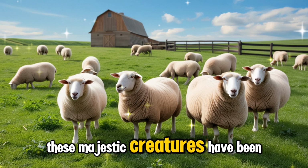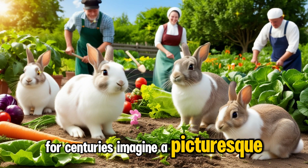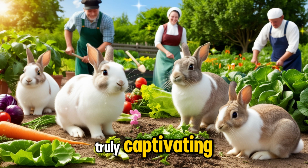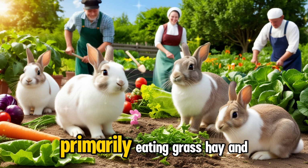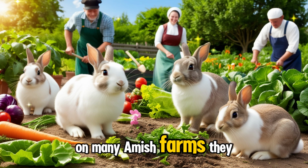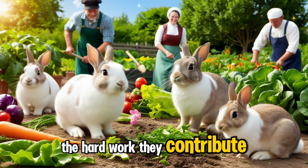These majestic creatures have been loyal partners in farming for centuries. Imagine a picturesque scene of a horse plowing a field or trotting down a sunny lane. Their strength and grace are truly captivating. Horses have a diet that's as strong and hardy as they are, primarily eating grass, hay, and grains. On many Amish farms, they are essential both as companions and for the hard work they contribute.